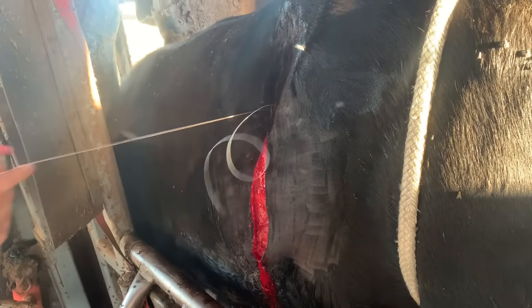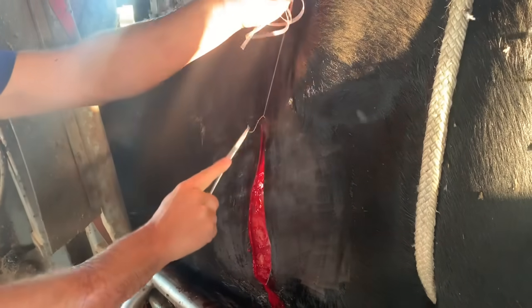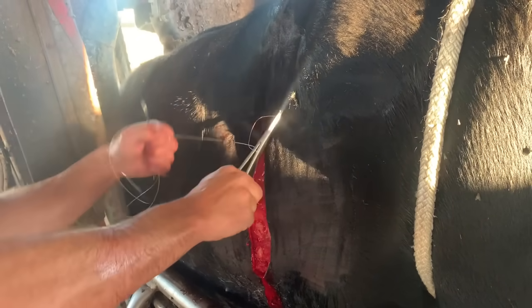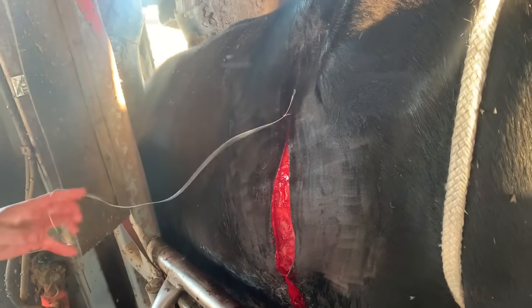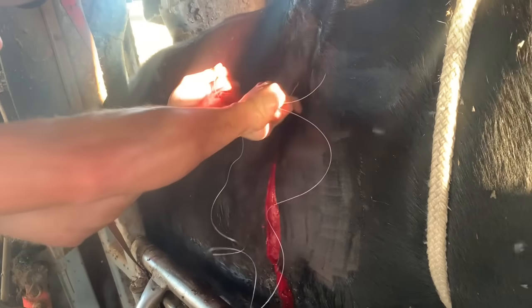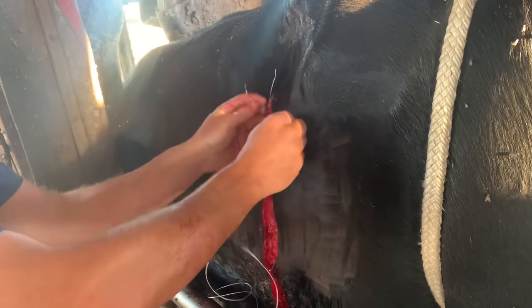It's not full thickness above that. It'll heal up really well above that. Start our suture line here. So the suture pattern is called forward interlocking.